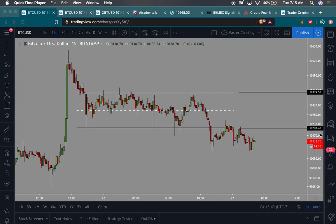Price of BTC is currently at 10,138. So let's get to it. I'm going to go through the small time frames to large, and I'm going to wrap up today's analysis in less than 10 minutes. All right.